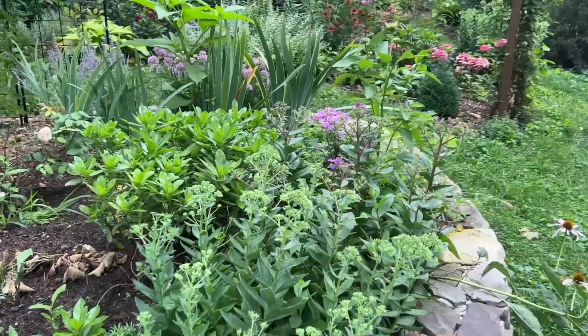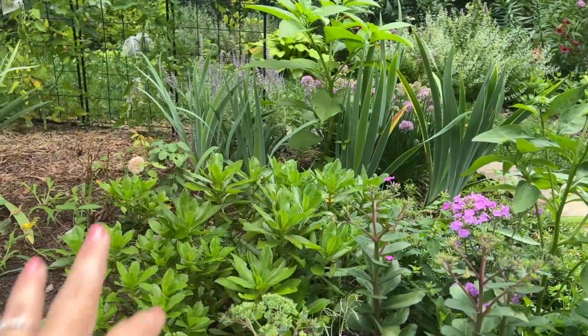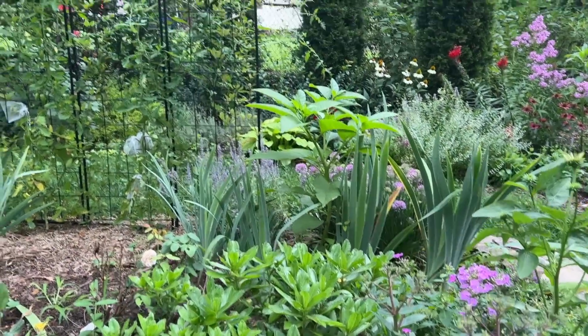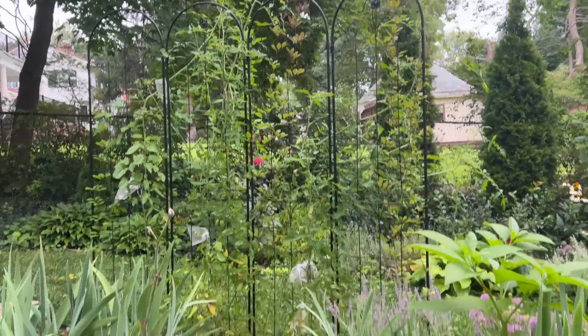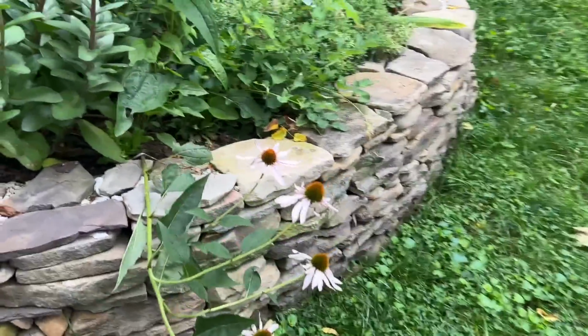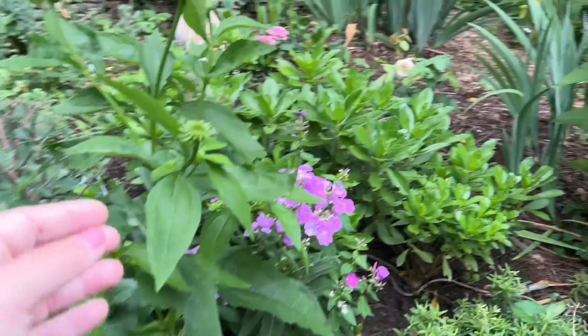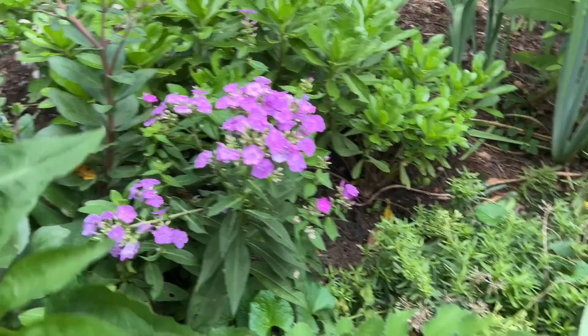Everything's looking fairly healthy. Montauk daisies here were eaten by deer last year, so I pulled them inside the house. Got some pokeweed needs to come out. We've got tomatoes that need to be cared for on that trellis. Let's go around and look at the tomatoes from the other side. Meanwhile, here's the echinacea that we've seen a couple of different times, although I'm not sure I got those videos posted. This is a beautiful phlox that I really enjoy.